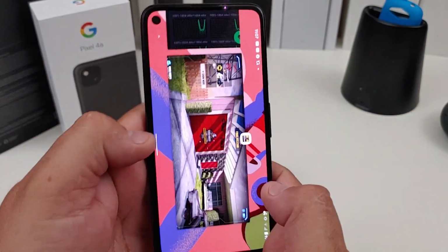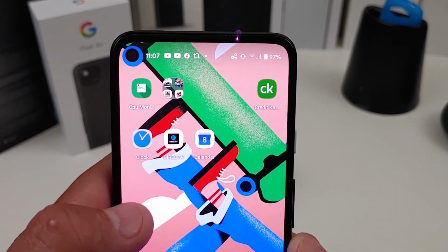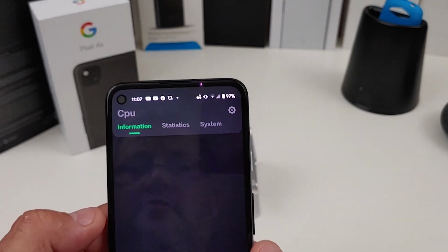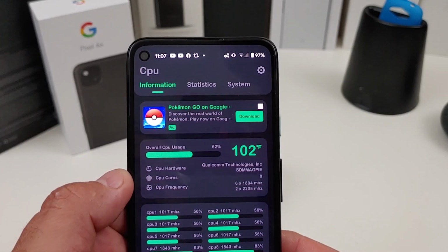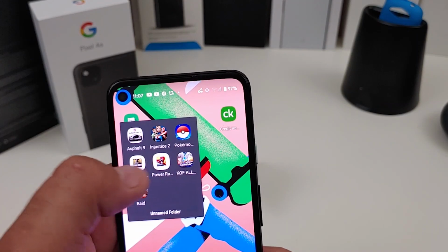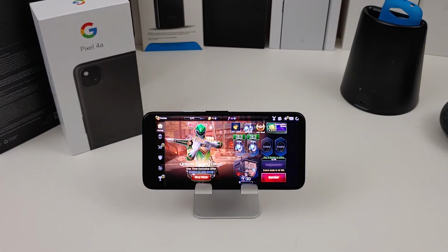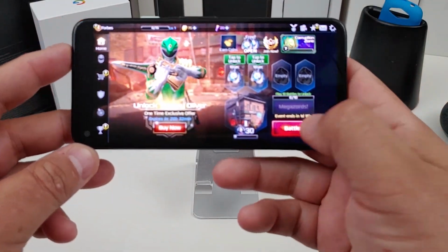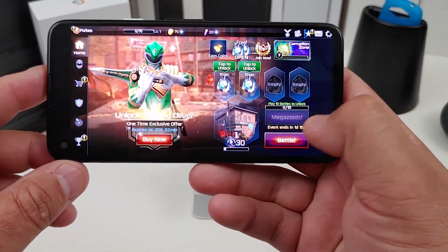Let's check out the temperature of the phone. All right, so battery life is 97. CPU is at 104, 102. Not too bad. Let's play some Power Ranger fighting game. Alright, one thing I want to point out, some games don't go full screen, as you can tell there.